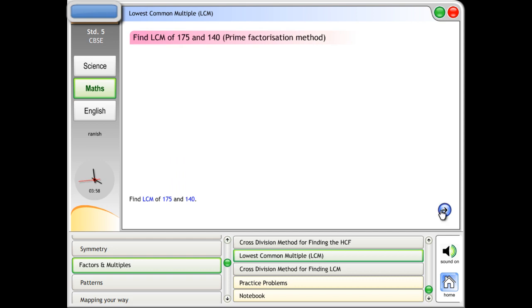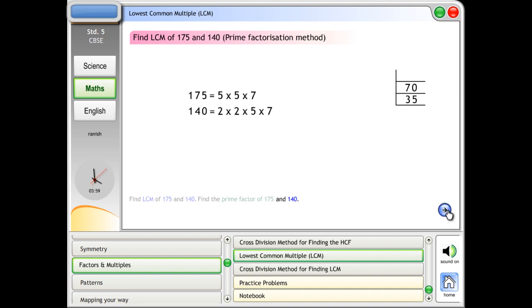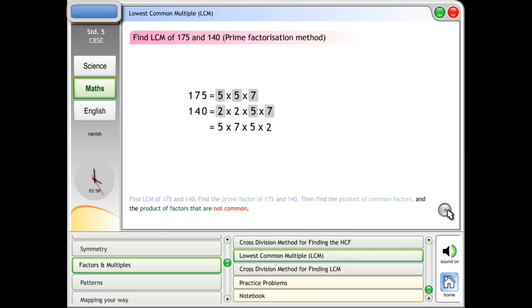Lowest common multiple. Find the LCM of 175 and 140. Find the prime factors of 175 and 140. Then find the product of common factors and the product of factors that are not common. Thus, the LCM of 175 and 140 equals 700.